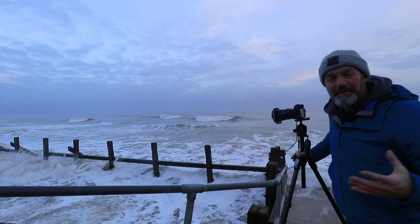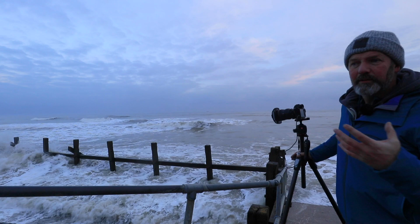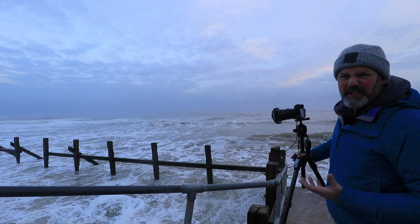At the moment I'm at West Runton, and obviously I'm trying to get some images of these breaking waves, and I'm going to be playing around today with some shutter settings. At the moment I'm on 0.6 of a second, just to smooth out these waves a little bit, but still trying to keep some of the definition. Whoa, that was a big one. And then I'm going to be increasing the shutter speed.